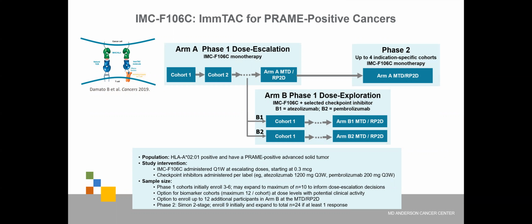Another ImmTAC that's under development is one against PRAME. And so for PRAME-positive tumors, not just uveal melanoma, but some other PRAME-positive tumors, there's another ImmTAC being developed by Immunocore. And this ImmTAC is targeting, again, PRAME. This will be interesting to see if this functions the way it's working right now against GP100, in that it seems to attract the T cells over and then lead to T cell activation.